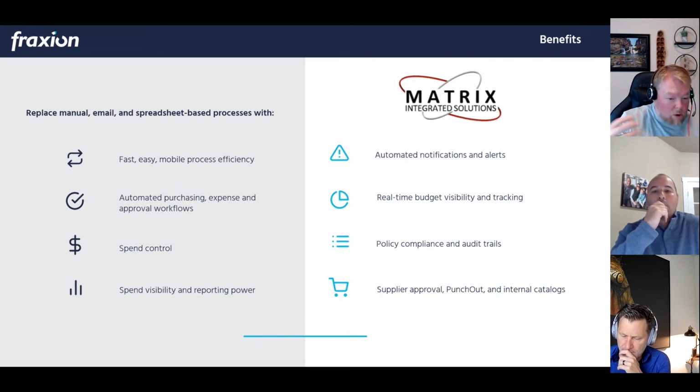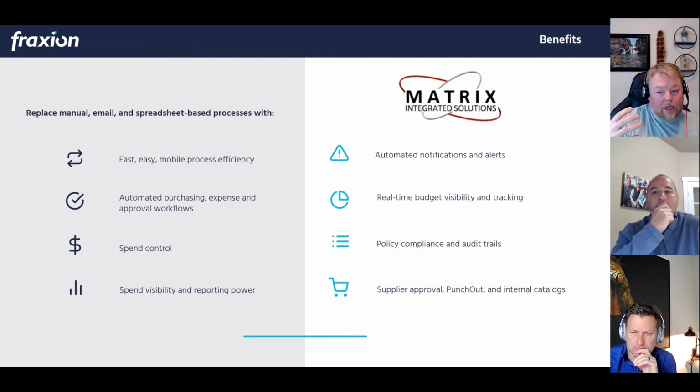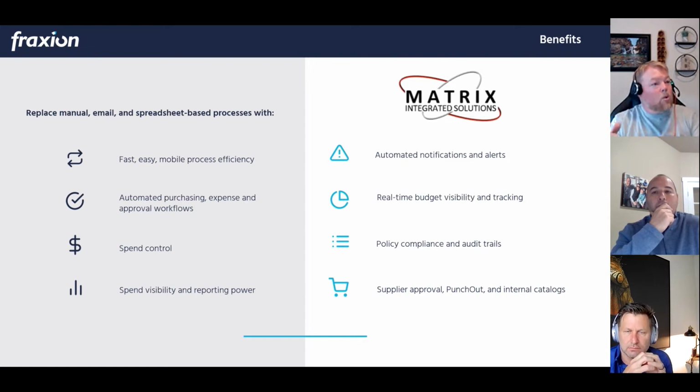We really control the way that we spend, but it's the visibility and reporting power that put this all together, so that when we look at a transaction, we can see where it's at, where the approval is, what's going on, where is it in the process, how long has it been in that process, and really give people visibility. And we do that by automating notifications and alerts, so that if we're getting close to budget on that budget, we actually have a notification that can go out and say, hey, you're getting close to hitting that budget, and you can set those however you want.